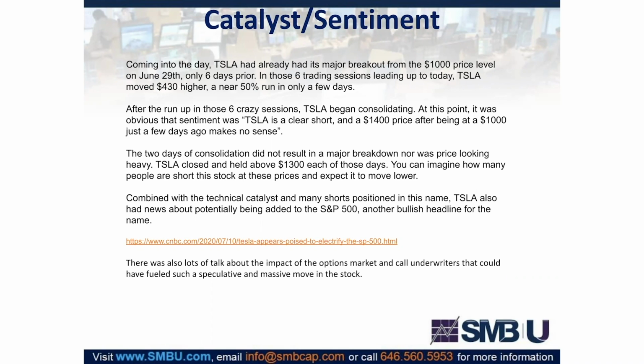Obviously, when you have such an aggressive move and a cult stock like Tesla, there's going to be a lot of people shorting this move. And Tesla is already a highly shorted stock. It has those kind of perma bears, and there are definitely funds that want to see this sub 1,000, maybe even in the 500 range. After a move like this, there are going to be a lot of people with a very extreme psychology.